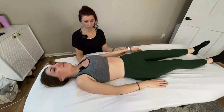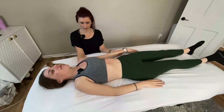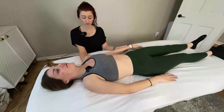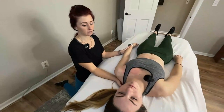I am looking at, when I traction her arm, how much motion travels through to her thoracic and cervical spine. So I have one hand underneath her shoulder, and I'm just looking at, if I traction this, do we get any tug in those muscles? Are they related somehow? Is that tension level somehow connected?